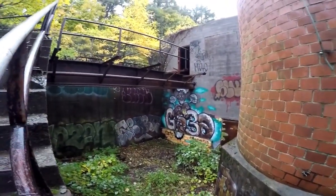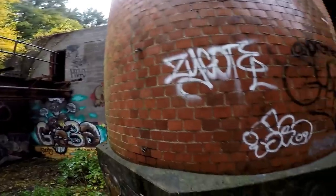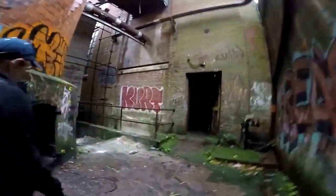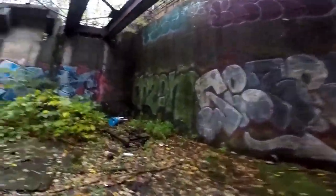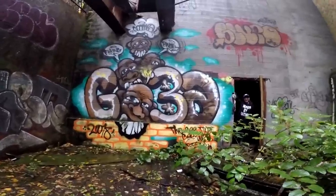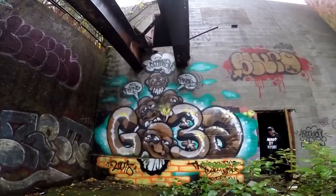I think we can get out over there to see it better. This looks like the same graffiti artist. It does. This one, I don't know, because of the shape of the face. Let's go through real quick. Oh my god. Oh. That is pretty cool.